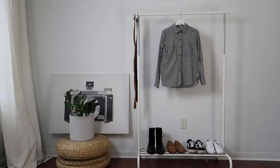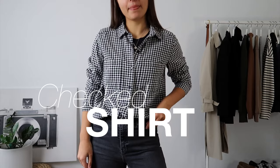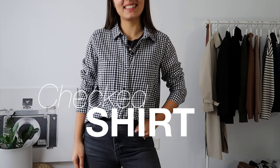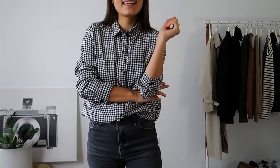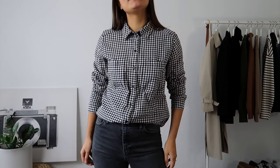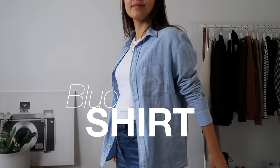The next one is this black and white checked shirt. It's also so versatile. Even though it's a pattern, and yes, it's a little more complex than just a basic black shirt, it works so well with my basic bottoms, and it's just a little bit of something something. Next is this classic blue shirt.